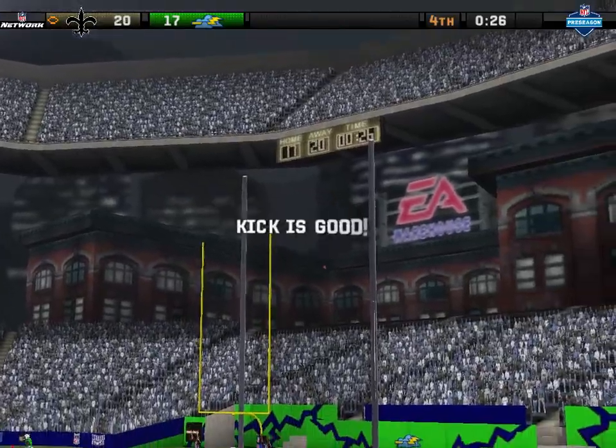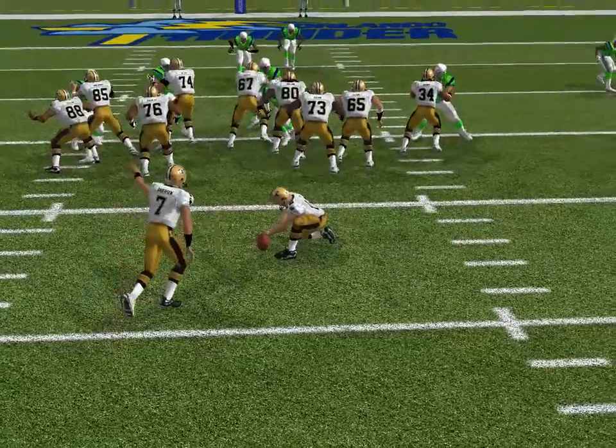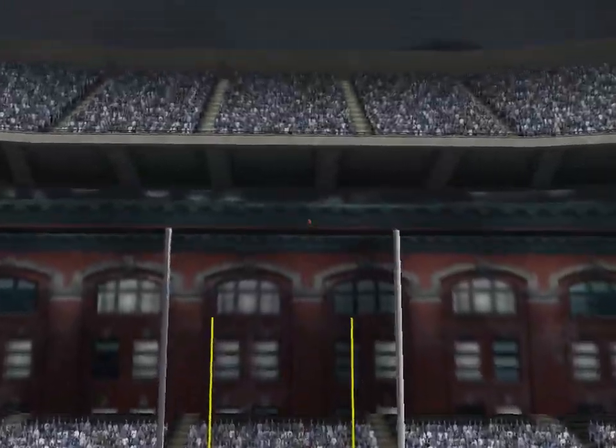The extra point attempt is good. It's amazing when you think about it. The litmus test for a great quarterback is being able to bring his team back to win games in the fourth quarter.